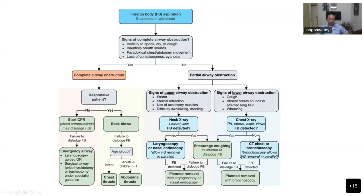And X-ray neck, foreign body detected; X-ray chest, whether any foreign body detected. And if it is there, you can see a foreign body, see whether you can do a laryngoscopy or nasal endoscopy to remove it if it is situated very close to the upper airway. Or encourage coughing when the child is conscious.